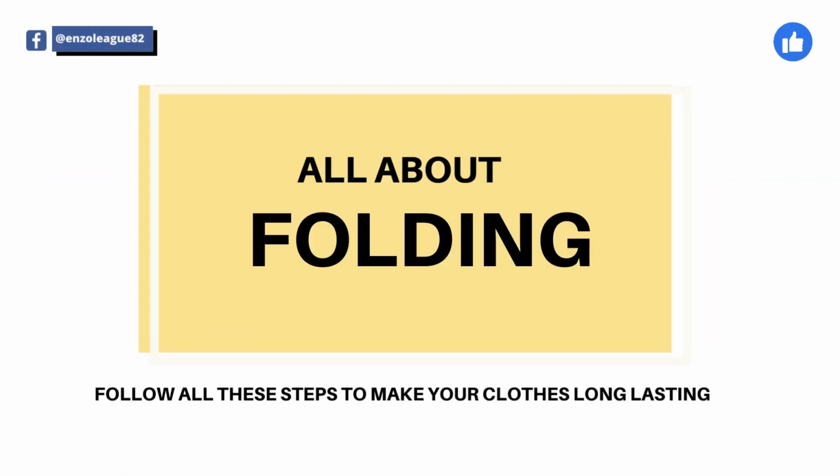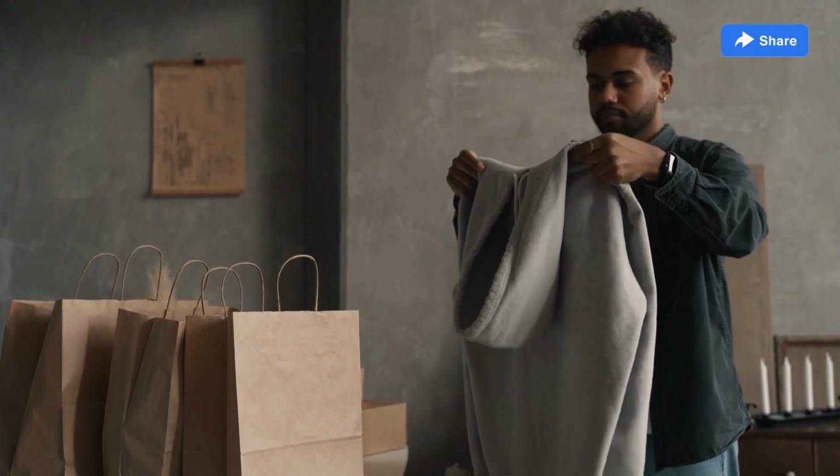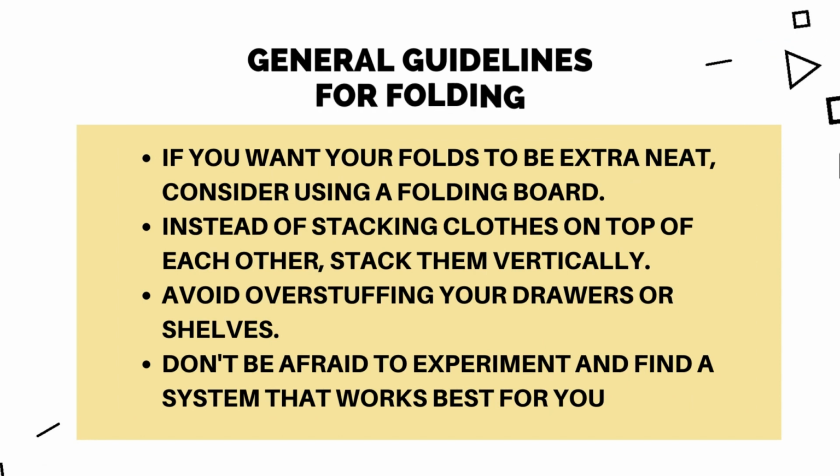Moving on to folding, there are some important factors to consider while folding your clothes. This is a crucial part of laundry care and is essential for storing clothing items in a drawer or on a shelf. It can also help to prolong the life of your clothes by reducing wear and tear caused by haphazard storage. Becoming acquainted with the method of folding can also enhance your wardrobe.